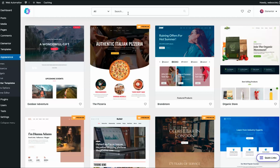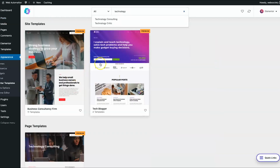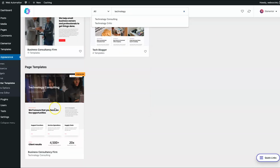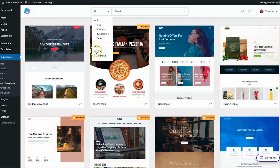So let's just say this website was about technology. I could type in technology. There are a few different templates inside of here. We've got the tech blogger. We've also got the business consultancy firm. We've also got different page templates inside of there. These are on the premium theme. As you can see, they're not the free ones. If you just want to choose from the free ones, you can also navigate just inside of here.